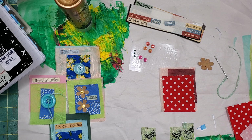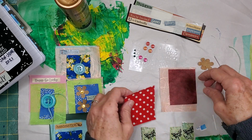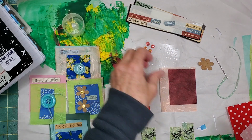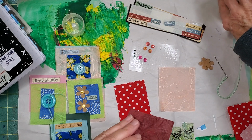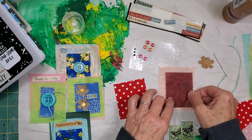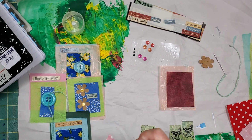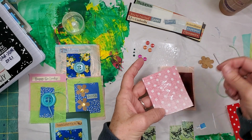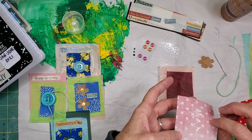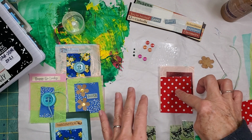Okay, I'm not going to sew a button on this. I am going to use these little flowers. So we can just go ahead and start gluing this baby down. You really don't like to use a lot of glue, y'all, because you want the piece to have a little bit of movement and flexibility to it. So just use a little bit. Just need to get it glued down in the middle.